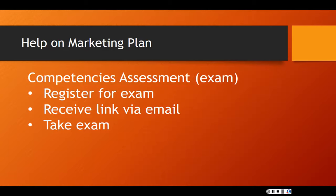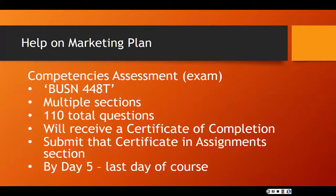Okay, so the way this works is there is a link in the week 10 folder where you go and you register for the exam, and then Peregrine sends you back a link by email that you will click to take the exam. So you'll register, you'll get a link back, you'll click the link, and you'll go in and take the exam. And it's a little weird because it's going to say BUSN 448T, and don't worry about that. That is the right exam. It's only going to let you register for that one exam. There are multiple sections in the exam, and there are a total of 110 questions, divided into an accounting section and a marketing section, etc., for a total of 110 questions.